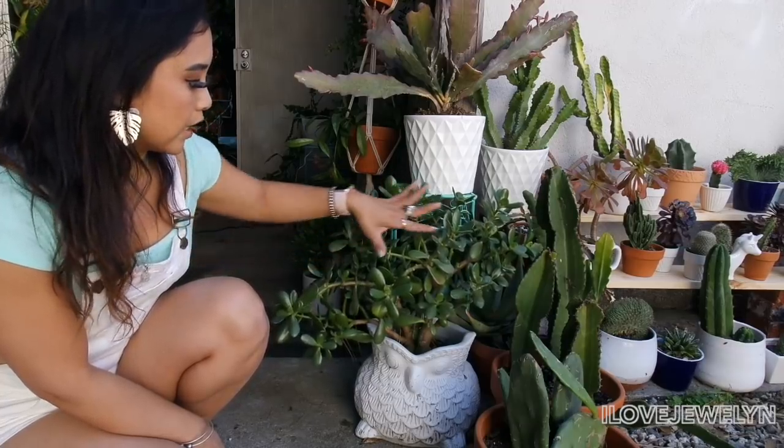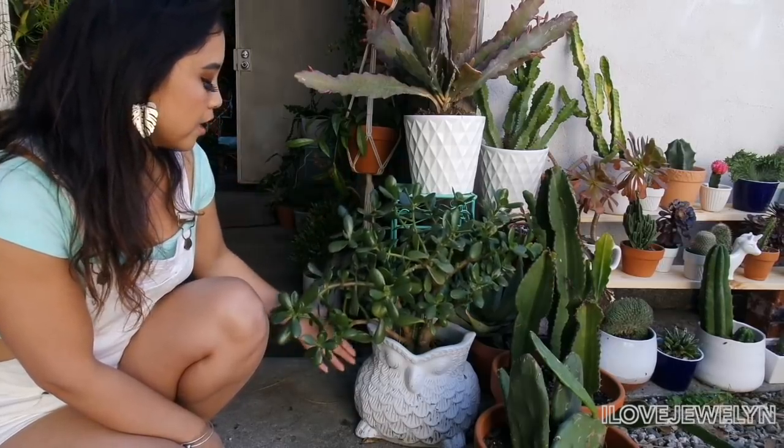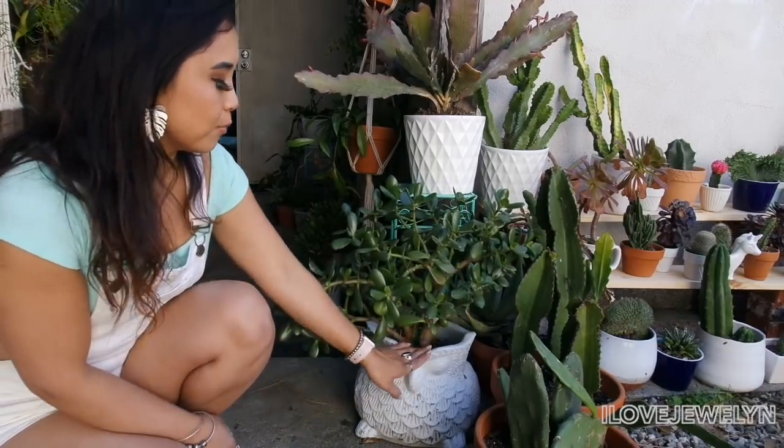It's doing so well. I see a lot of new growth on this, which makes me happy. So this lives right in the front of my entryway, and I think that's so cute. Definitely gives that vibe of what my space looks like inside with all of the cute little planters.